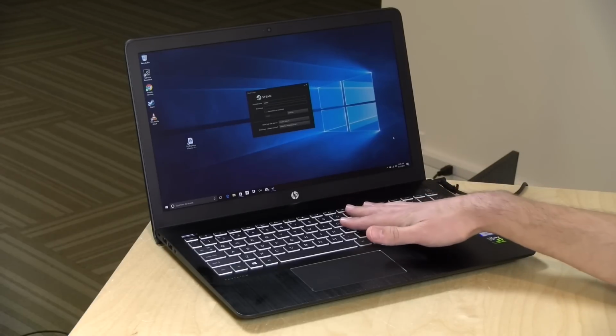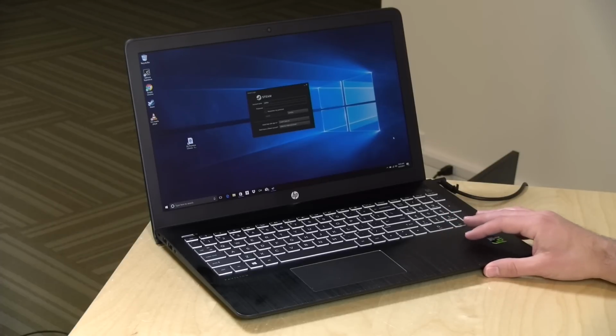This one does have that NVIDIA GTX 1050. It has 2 gigabytes of video RAM. There's another version that has 4 gigabytes, so you can get a more beefier amount of video memory available to you if that is important. Now, battery life on this one surprised me.